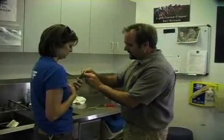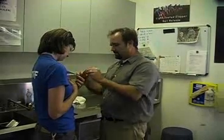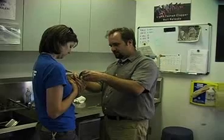You were asking about gender? Take a look at the beak, thickness, length of toes, robustness of legs. I would guess this is a male. Okay.